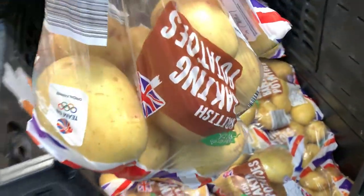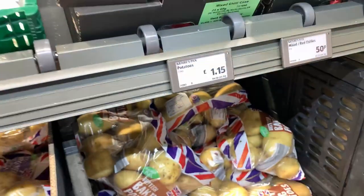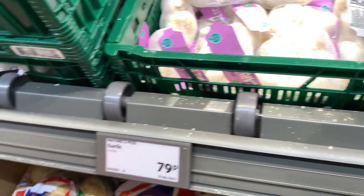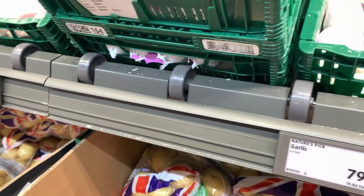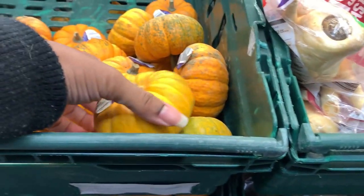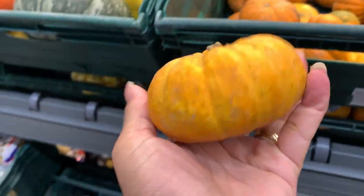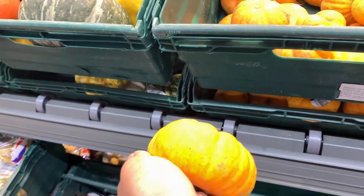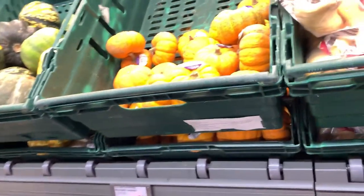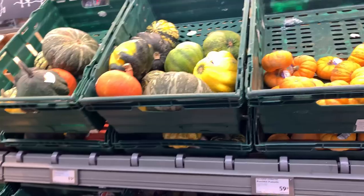Let's get some potato. As always, £1.15 for a bag of potato. Okay. See, Sean already picked that up. He's way ahead of me, you know. Look at these itty bitty pumpkins. Oh my gosh, I never see a pumpkin this small. What for? These ain't edible pumpkins though. These are like for Halloween stuff, like to carve out, I think.